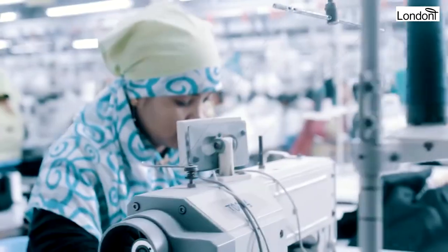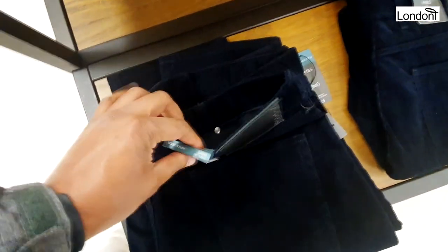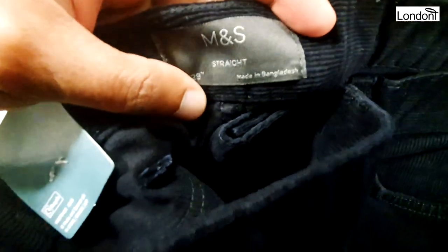Bangladesh's economy is mainly dependent upon agriculture and manufacturing. If you look at your clothes label, the chances are it will say made in Bangladesh. Now let's go over here and have a look at this trouser. What does it say? Made in Bangladesh.